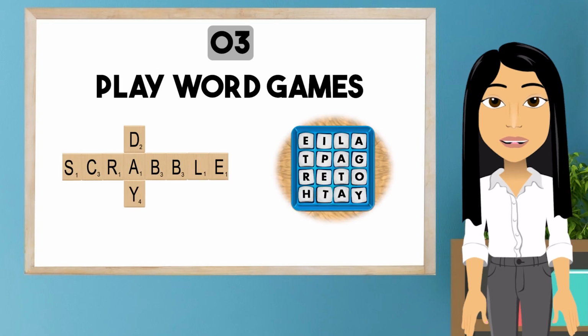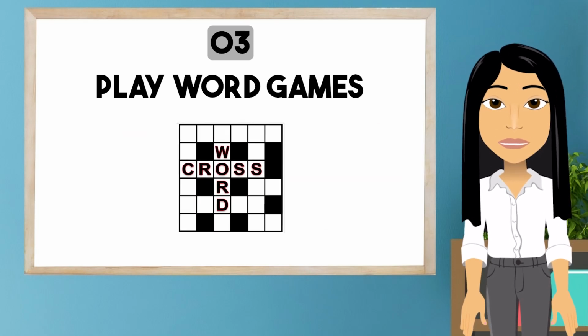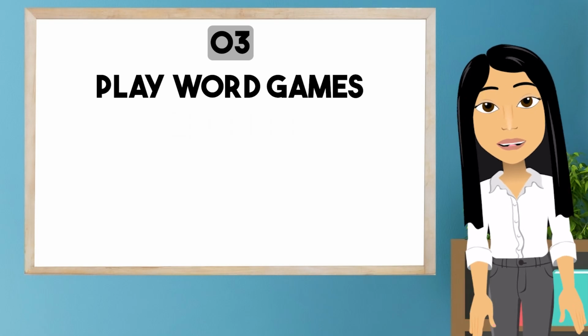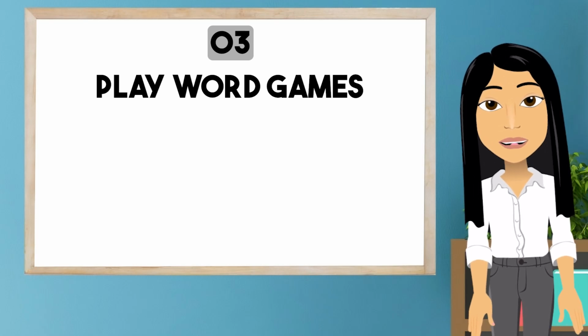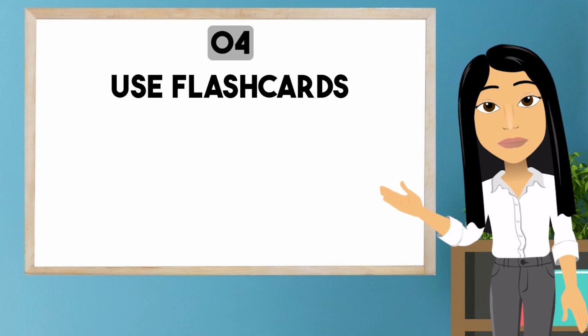3. Play word games. Classic games like Scrabble and Boggle can function as a fun way to expand your English vocabulary. Crossword puzzles can as well. If you really want to be efficient, follow up rounds of these word games with a little note-taking. Keep a list of the different words you learned while playing the game, and then study that list from time to time.